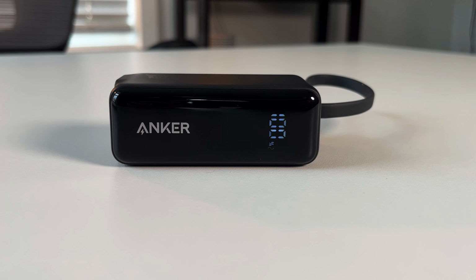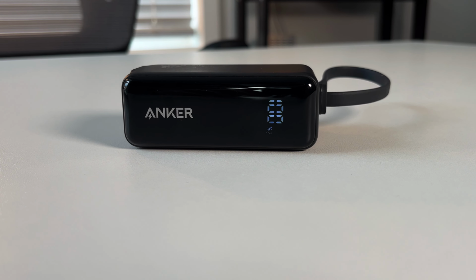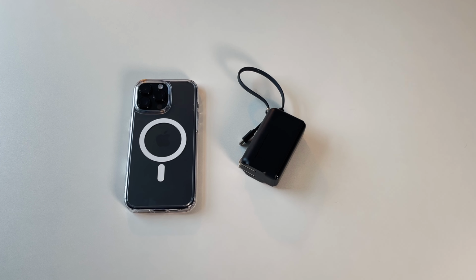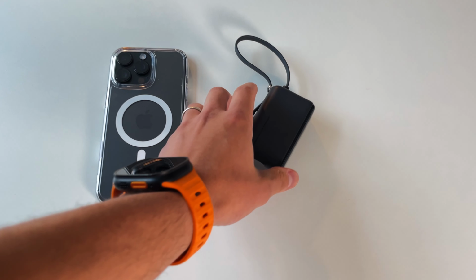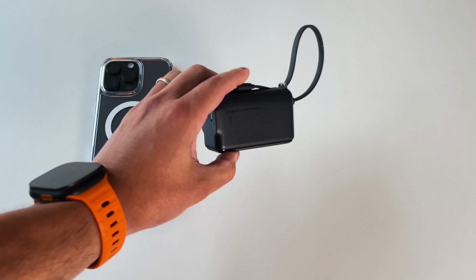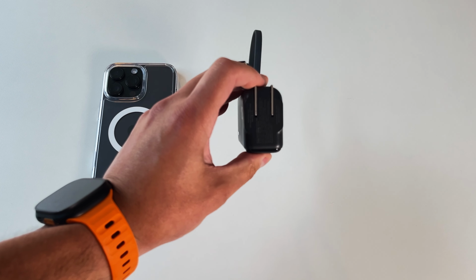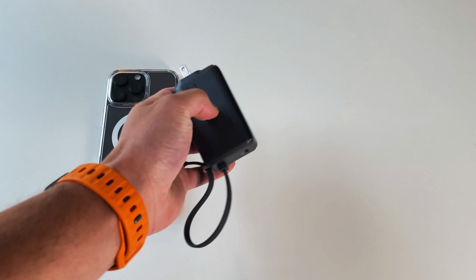But first and foremost, it is a regular plug-in brick that supports up to 30 watts of fast charging. So you can just plug this into the wall with the AC prongs and then use it as a regular charger. Secondly, it has a built-in USB-C charger already in there, so you can charge it that way. And then lastly, it is a 10,000 milliamp hour battery bank as well that automatically charges itself when it's plugged into the wall. So this is a portable power bank at the end of the day, and I love that it has a little LED screen to tell you the battery percentage that's going on, as well as if you're fast charging your iPhone or not.